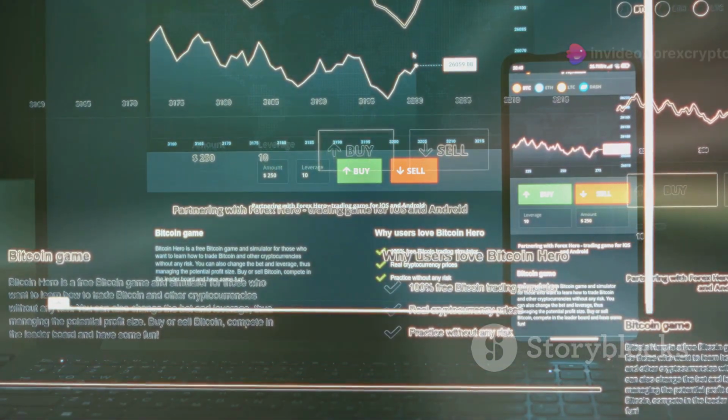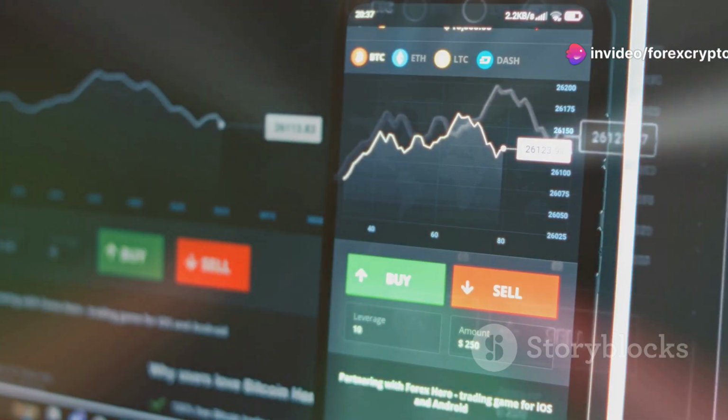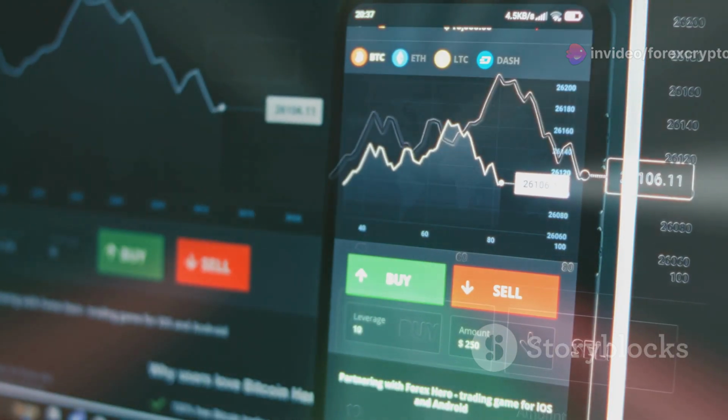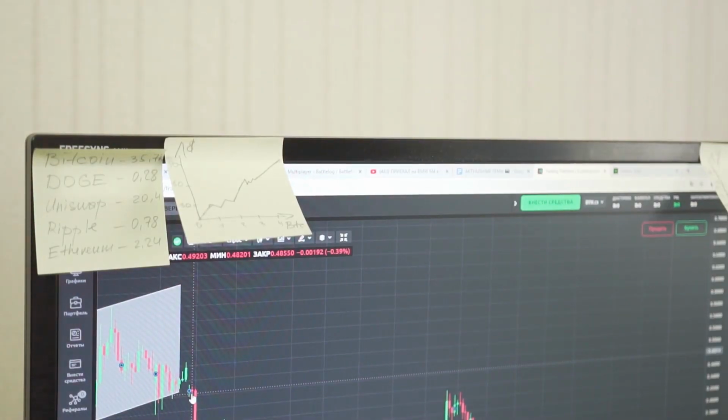Section 11. Technical analysis and risk management. In this section we will delve into the intricacies of technical analysis and how it can be effectively used to manage risk in cryptocurrency trading. Technical analysis is a powerful tool for traders.